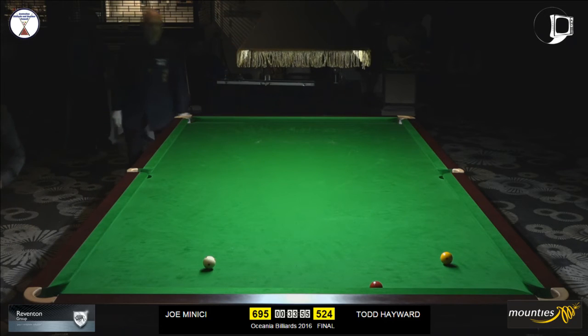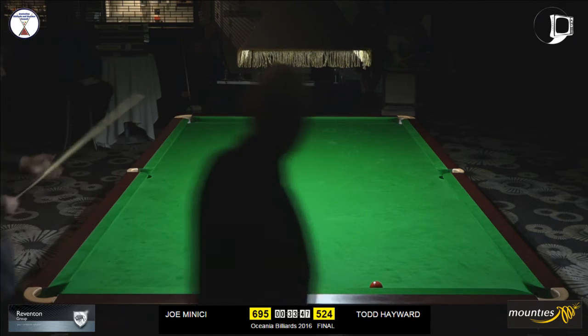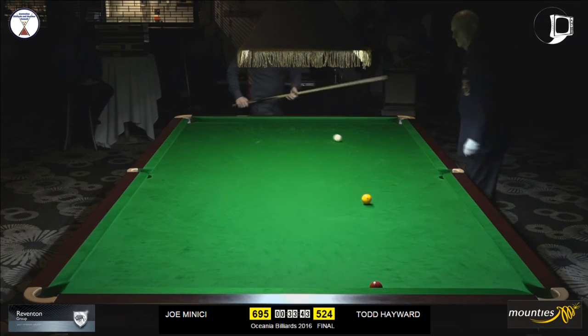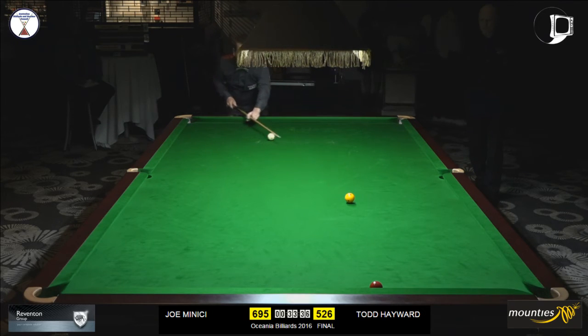Look, players at this level should be scoring in excess of 300 an hour, more if they're dominating the table. So there's still plenty of time for Todd to recover this deficit, but he's going to have to get his skates on and essentially stop missing the obvious ones. He's left himself a difficult position here with the red on the top cushion.